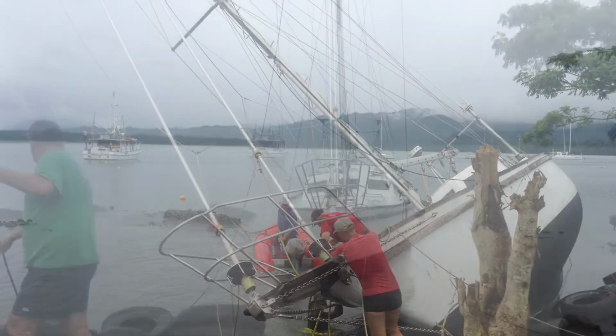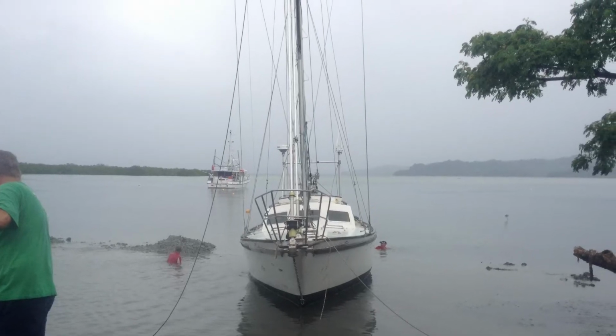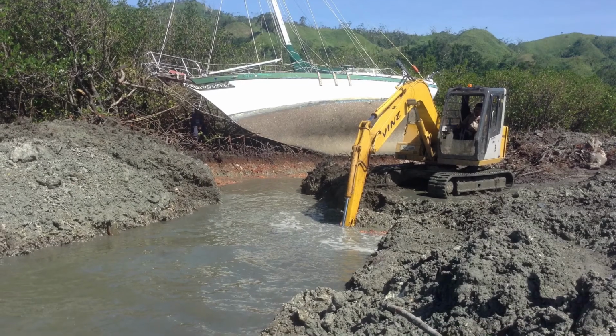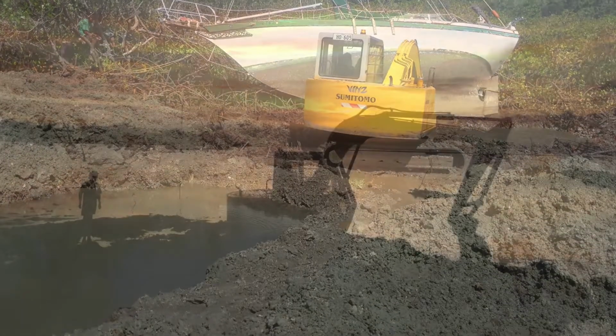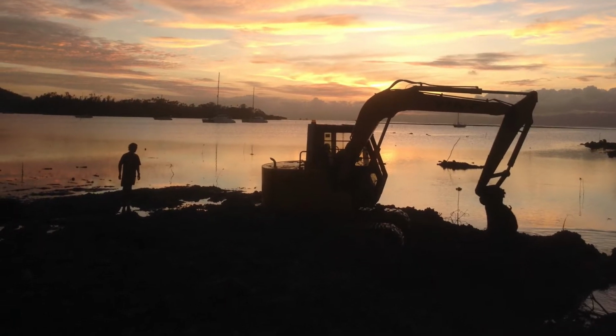So here's the process. There's the same boat, just after it had been floated. Here's the boat that was right next to me. This was actually the last one to get into deeper water. I think mine was really about the worst of all the boats, though. So the excavation went on, but I knew that I had to go and search for a mast.